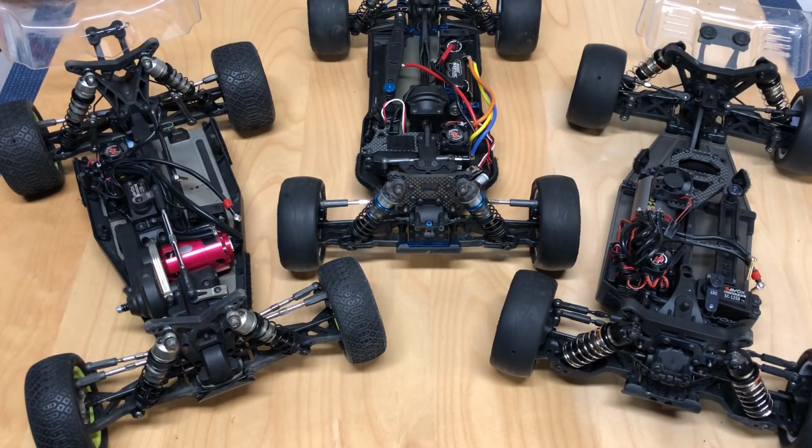Next category I want to talk about is support, and that basically refers to how many team drivers are out there that can help you, how easy it is to find parts, setup sheets, factory help, that kind of thing. And Team Associated is definitely best in class in this category.